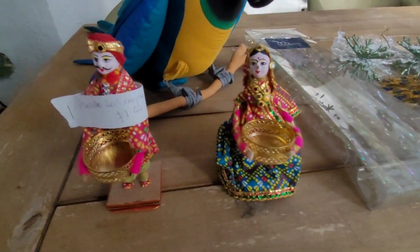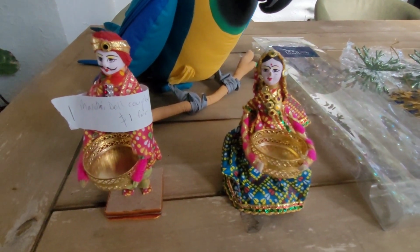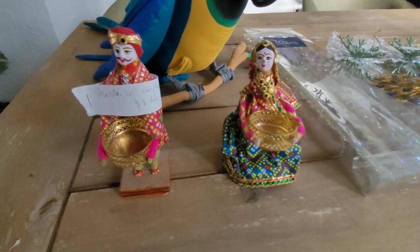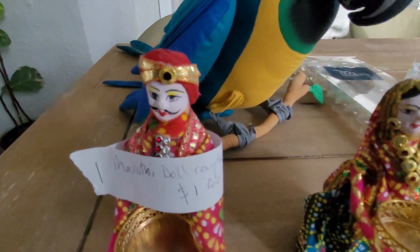And their arms are posable, and they are holding little dishes that would be great to hold like rings or coins. Just really cool, unique figurines that I've never seen before. Lots of detail on them.